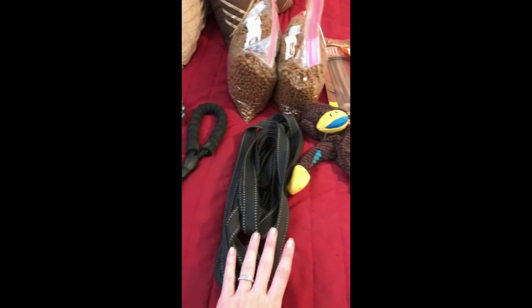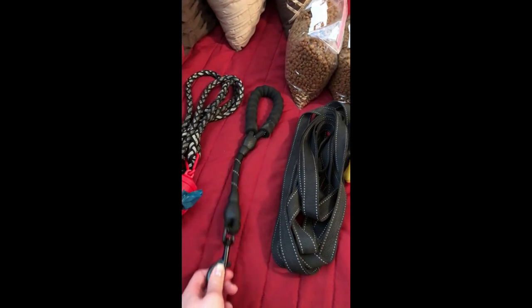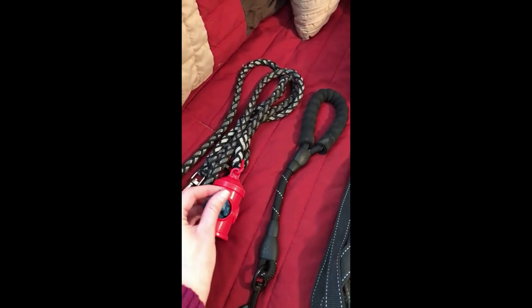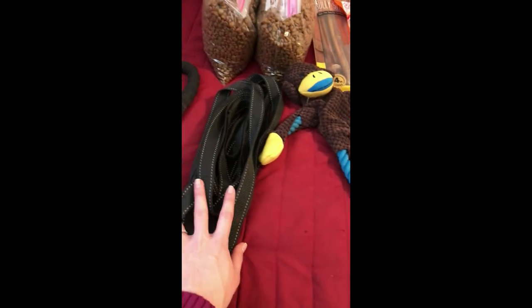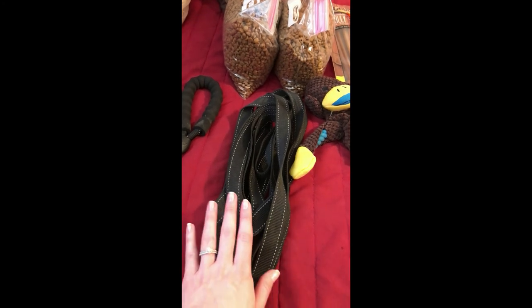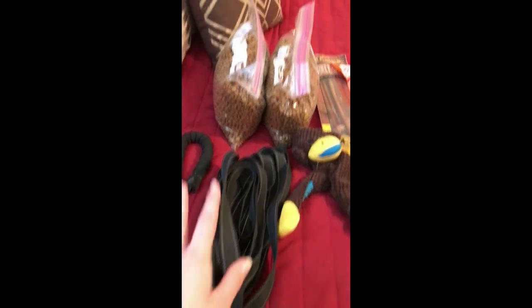So we got 3 different length leashes. This one is super short, so this is more like if we really need him under control. But this is probably the one we'll use the most. This is just a 6-foot leash, and we put a little bag collector on there just to keep those close by. This is a nice 25-foot leash. So if we take him somewhere like a park that we don't necessarily want him off leash in, we use this and he has lots of room to play.